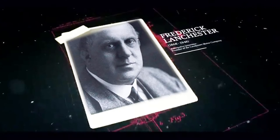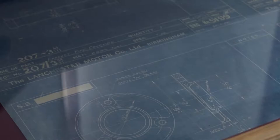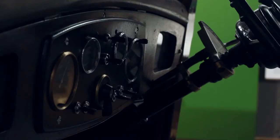Frederick Lanchester was a polymath. He produced over 400 inventions, many of which were patented, and they range far and wide. Many are still in use today. Just as an example, colour photography, radio and sound equipment, bicycle manufacture, and even airframe tents and exhibition centres.